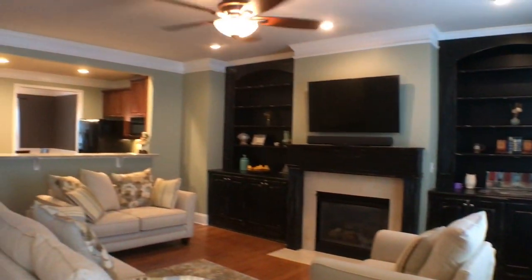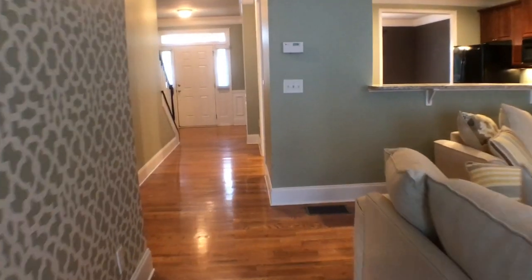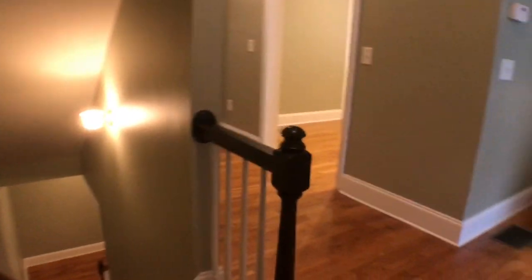Another view of the family room. Ceiling fan, open view to the kitchen. Let's head over. We'll stop to the left at the guest bath. Pedestal sink, linen closet area, or a pantry. We have a pantry in the kitchen.